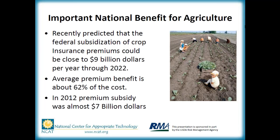Crop insurance is a very important national benefit for all of agriculture. All federal crop insurance is subsidized by taxpayers. In fact, quite a bit of resources go for that subsidization. It's been predicted that in the future the taxpayer contribution to the cost of premiums for farmers could be as high as $9 billion a year through 2022.